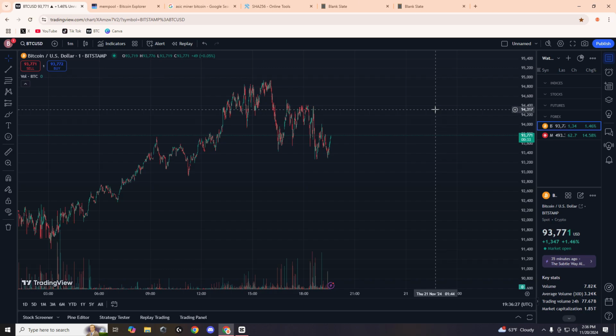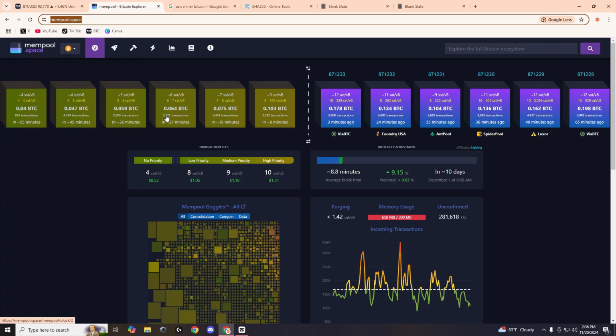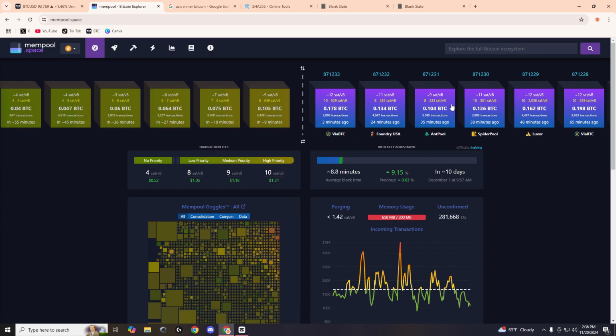What's up? It's Luke, and I want to dive a bit deeper on how Bitcoin mining actually works. So the most important website for getting a general understanding of mining and nodes is mempool.space. When you first see this, you might think, oh my God, what's going on here? But it's actually not that complicated.